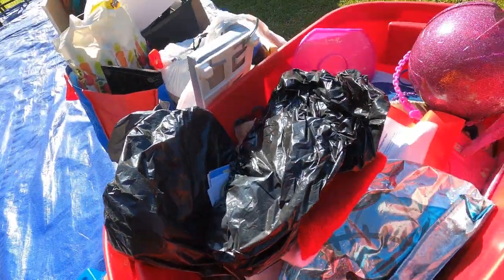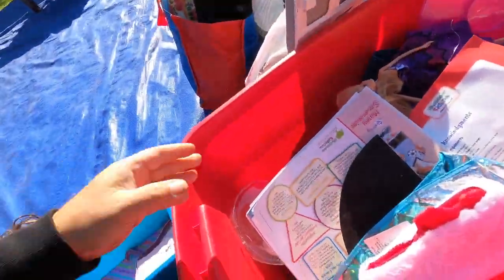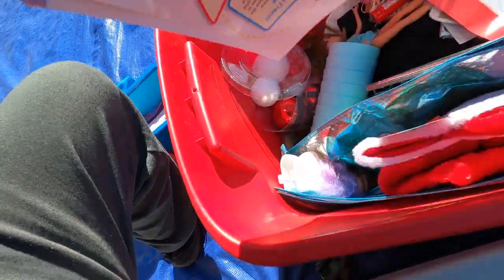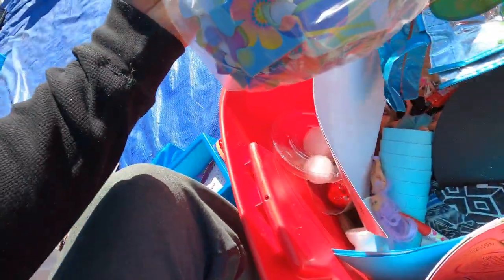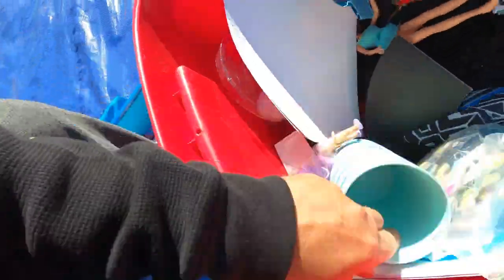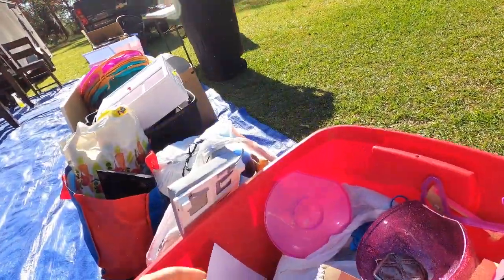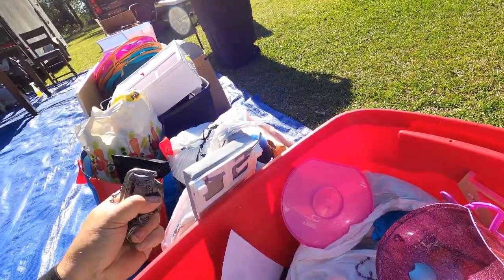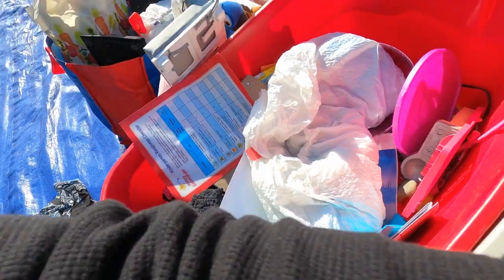All right, junk. Styrofoamy something. Some more balls. More Christmas. Puzzle. Some plastic cups. A little bit of clothes. All right. Another little purse. Empty. And what's down here? Books and books and toys and toys today. So depressing.